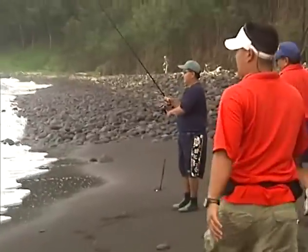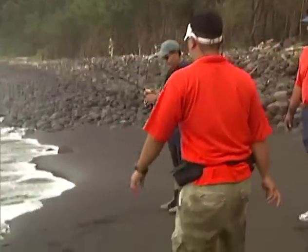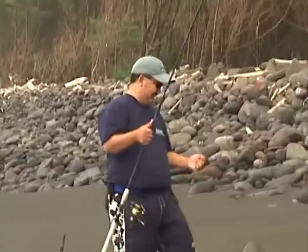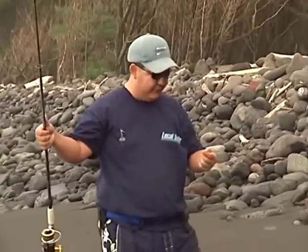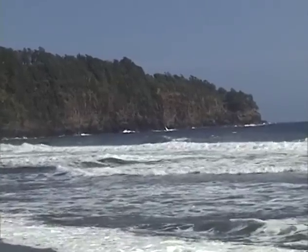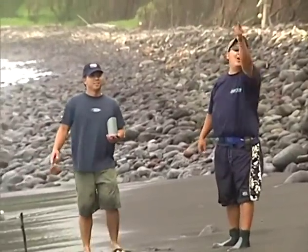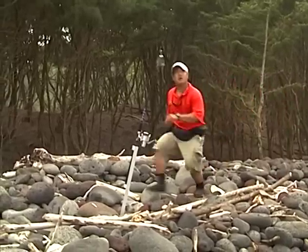Unfortunately, the hook pulled out of the bonefish and it got away. Well, the fish seemed to be on the move, which could be because the tide was rising. Then it was Brian Ho's turn to get a bite.